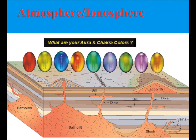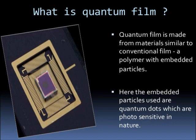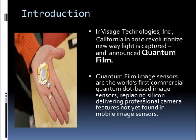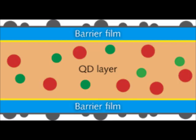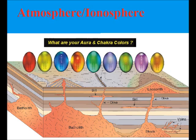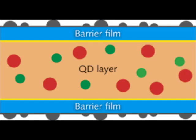A new type of film on the market I recently encountered is called quantum film, which is being merged with CMOS digital imaging chips of the type we have already seen. Quantum film uses extremely photosensitive, colorful nanoparticles called quantum dots that are embedded in the polymers of this film, the chemical composition of which I can't find yet on the internet, but I'll bet it is made with many of the same elements, or the derivatives thereof, that are abundant in the geochemical composition of the Earth and the rest of the planets and moons.